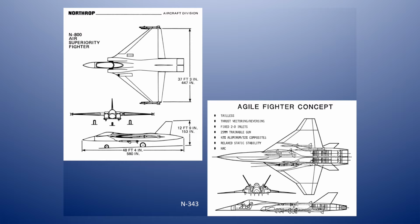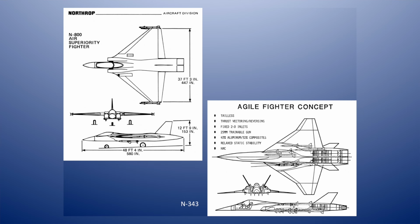Semi-tailless will show up a lot in these configurations. But they're also looking at agile fighter, this interesting agile fighter concept on the lower right. That was the white world take on low observables. And as we've come to find out, white world understanding of LO is far different from LO, which we will see. This particular one, the N-343, the lower right, could carry 10 AMRAAM missiles, including 2 on top of the fuselage or the engine nacelles. About this time, a fellow by the name of Bud Nelson comes over to Northrop from Boeing, brings over some of his ideas, including the parasite fighter concept that Boeing was working on.